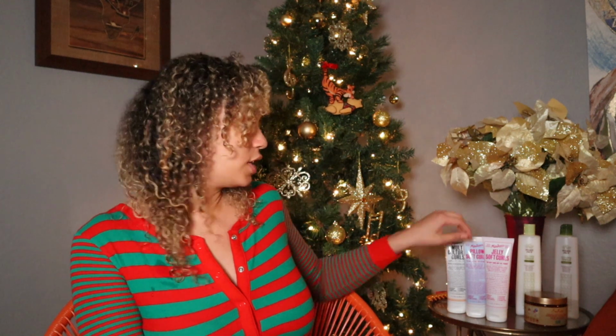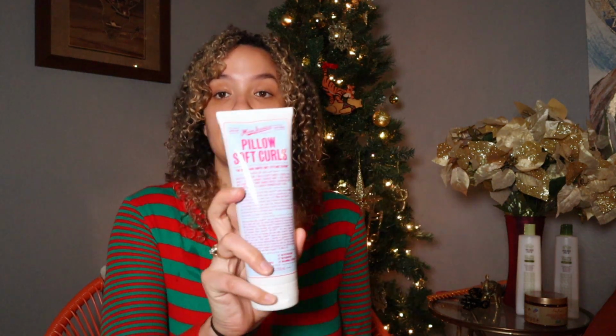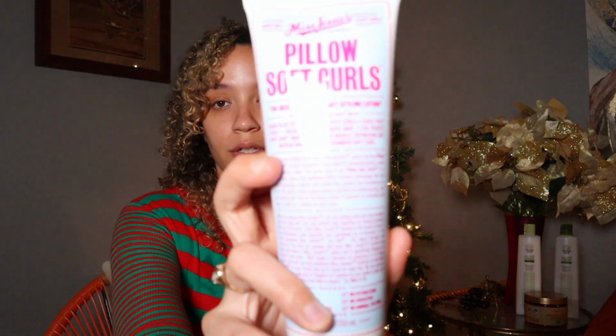I started trying other products because I had to figure out what was going to be my new curly hair routine. So I got on Miss Jessie's, and this is what I found, and this is what I've been using faithfully. At my local Target, I always buy these three products. I always get the Pillow Soft Curls.